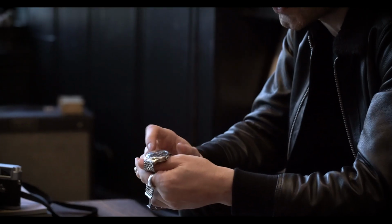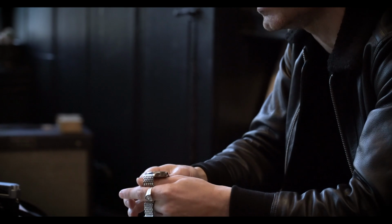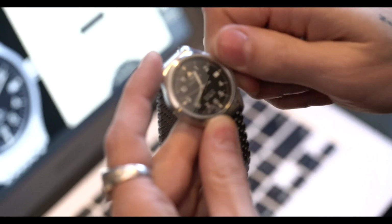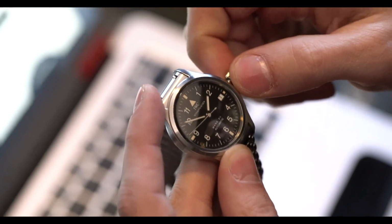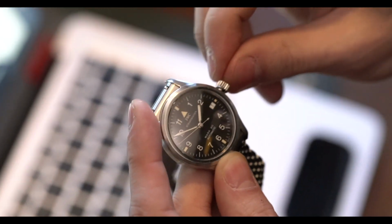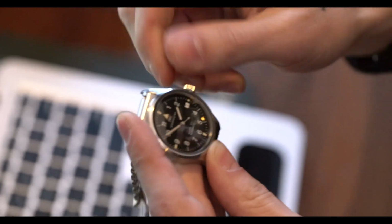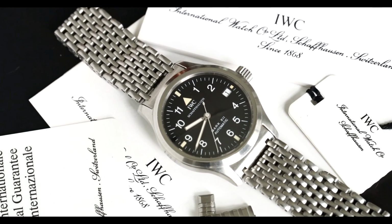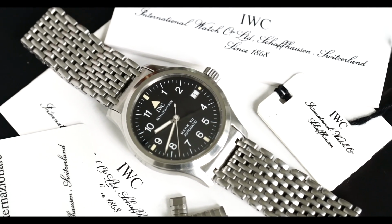This is still tritium, which I think is kind of cool. I'm really into these watches that fall into the category of post-vintage, pre-modern. They're in that area of the 1980s into the early 1990s. I think there's a lot of magic in those watches where they have one foot on the vintage side of the fence and one foot in the modern, and this is a watch that definitely fits in there.